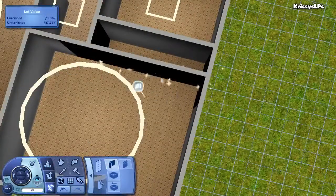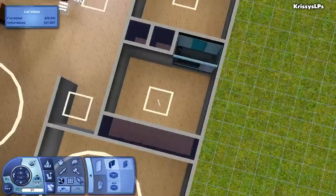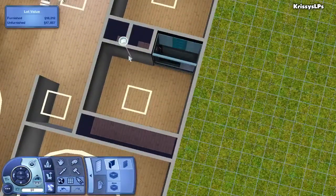At first I was like, I need to make this smaller, but then I remembered that there is a closet in the bedroom.